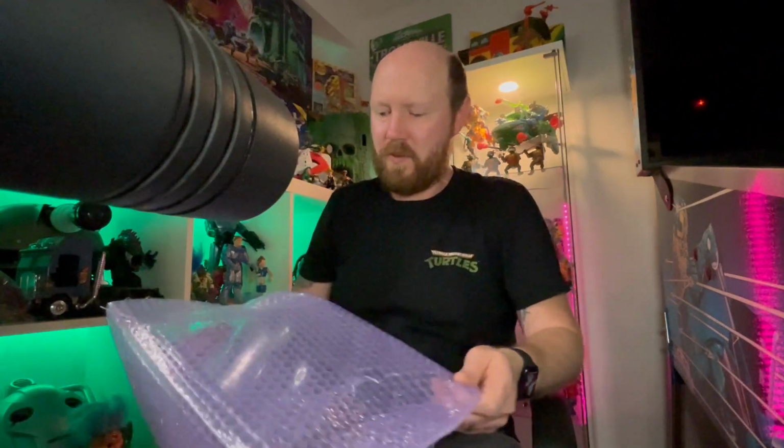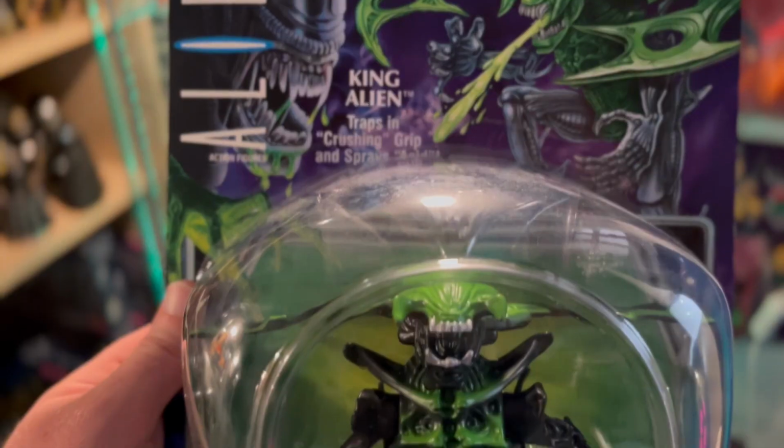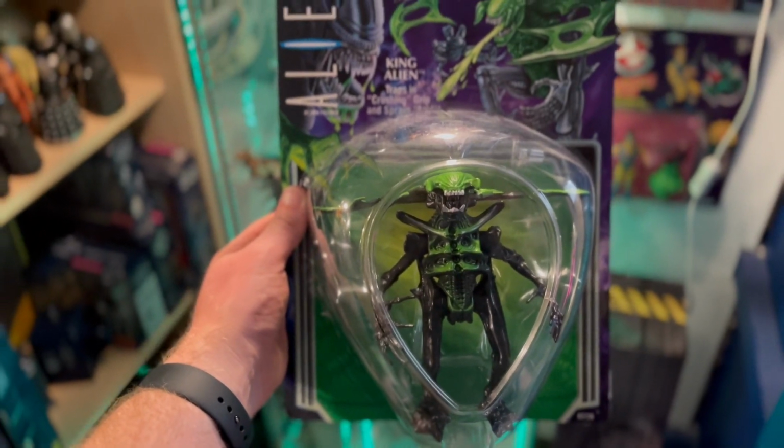Of course, we can tell what this box is. Yes, we have another Alien figure. Yeah, so up next we have a deluxe Alien leader, which is the King Alien, and this one is insane. I just love the amazing toxic green and black on this figure.